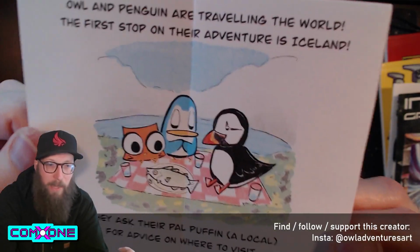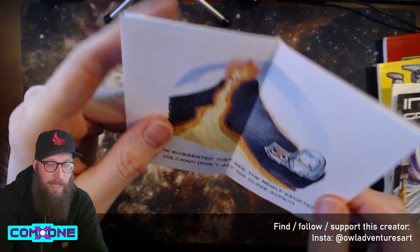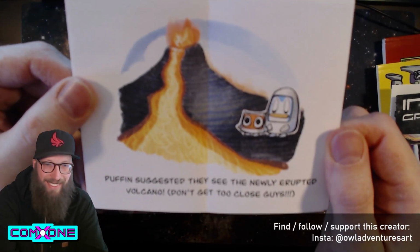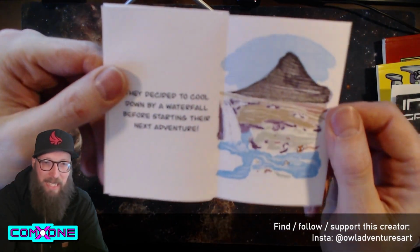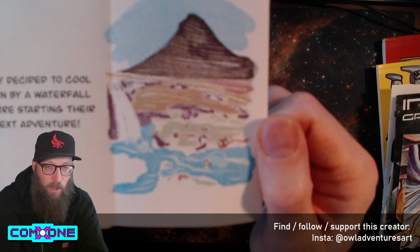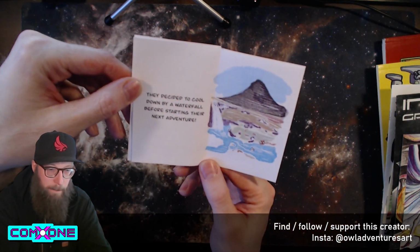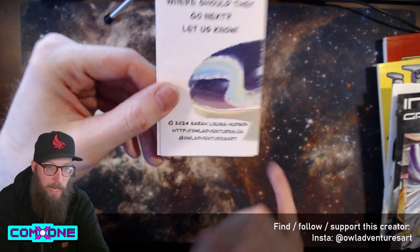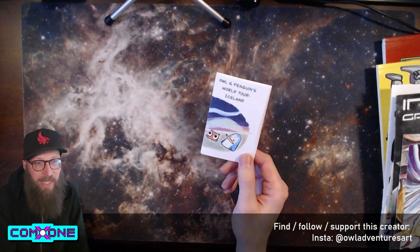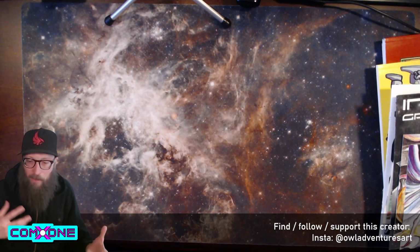Here they are, supping with a puffin pal. I was telling Sarah about my trip to Iceland, and I think I convinced her to go back. Newly erupted volcano. So you kind of get like a little travelogue of them. Here's Mount Kirkjufell up on the Snæfellsnes Peninsula. And I told Sarah, if you didn't manage to get up to Snæfellsnes, that's my favorite place in Iceland. Beautiful, beautiful work. So yeah, owladventures.ca or at owladventuresart. It's a great way to see what Sarah's been up to. I really like that Owl Adventure stuff. It's just a nice, soft, cozy thing.